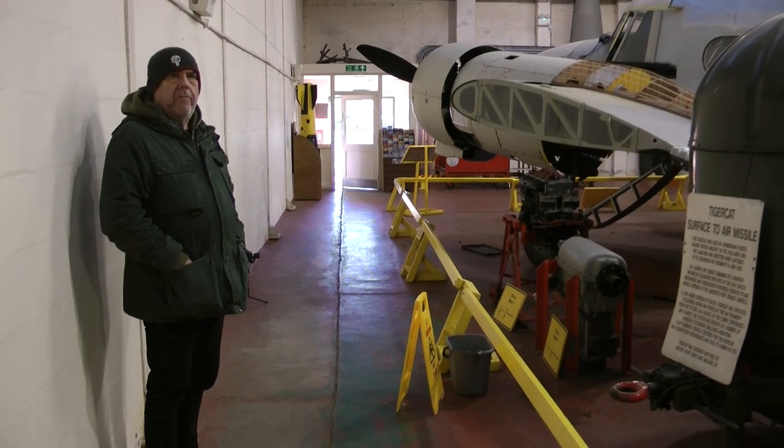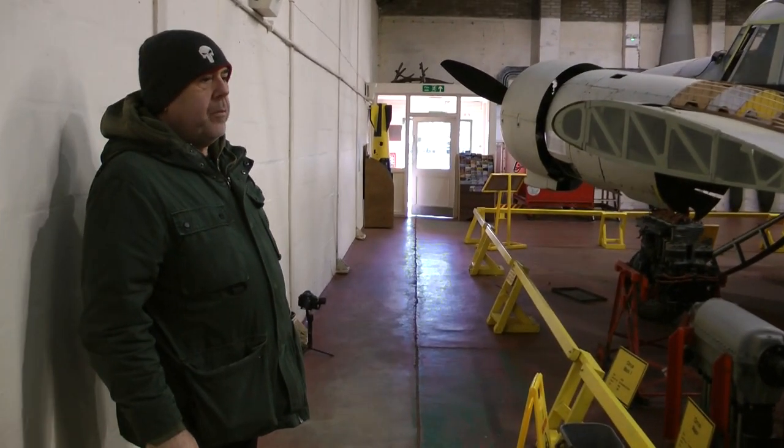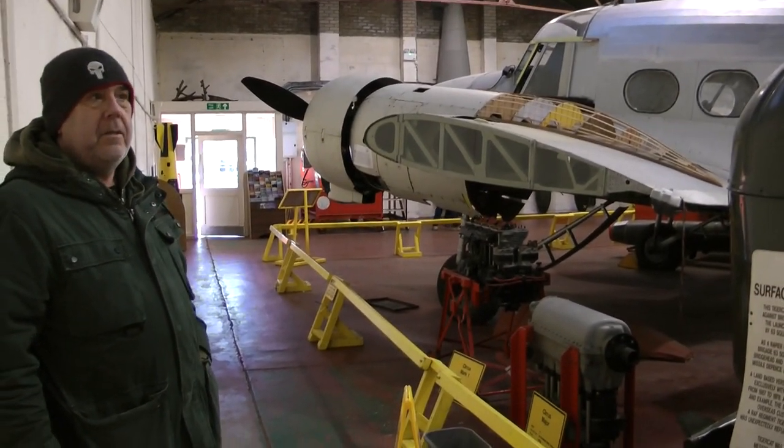Various other aircraft, Cold War aircraft, Nimrod. We've got a Victor, a Canberra, and a selection of Lightning, three Buccaneers, two Tornadoes, which are probably the more recent ones. I think that's about a summary of them all. I don't know, I'm not incredibly knowledgeable, but I do love stuff like this.